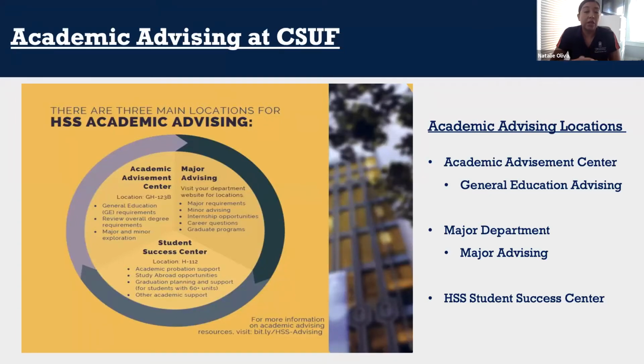And as you can see, as an HSS student, you will want to receive advising from these three locations. So we have the Academic Advisement Center, major advising through your major department, and then advising via our HSS Student Success Center. So first is the Academic Advisement Center. The AAC provides CSUF students with support around their general education requirements. So as you are all aware, you are required to complete your upper division general education requirements now that you have transferred over to CSUF, as well as any remaining lower division GE requirements that you may not have completed in your community college. So that is what the AAC is here to support you with at CSUF. And I will be talking a little bit more about how you can connect to our AAC directly.